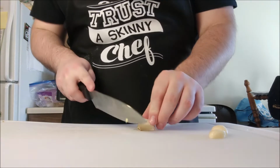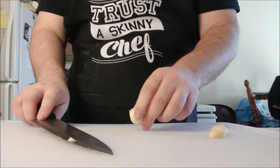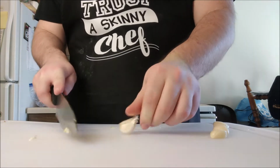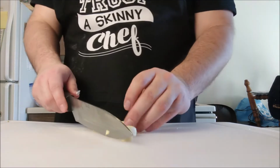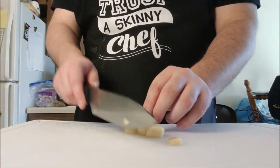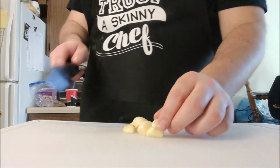Now it's everyone's favorite time, garlic time. We're going to go with 5 cloves of garlic for this next part here as opposed to 4. Alright, so what we've got to do here is create garlic paste. This is going to require chopping, pressing, chopping, pressing, chopping, pressing.